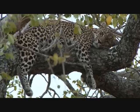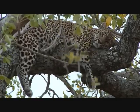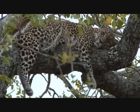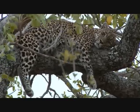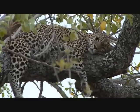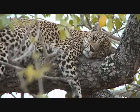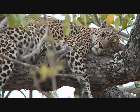Yeah, the hyena has stood up and is moving. That is why she lifted her head and looked. I can just see the hyena now. Possible. I can't see it. It's coming this way. It's gone behind. No, not coming this way yet.